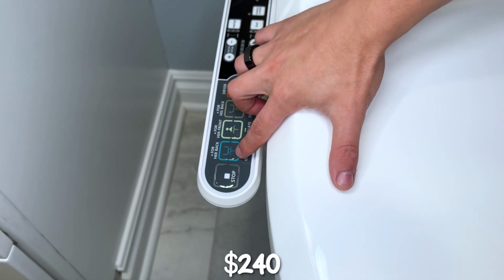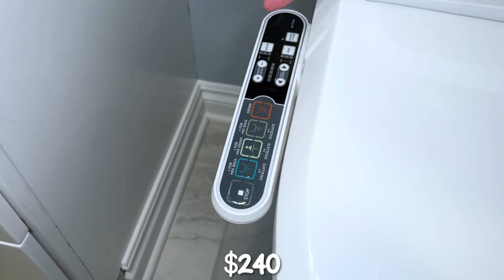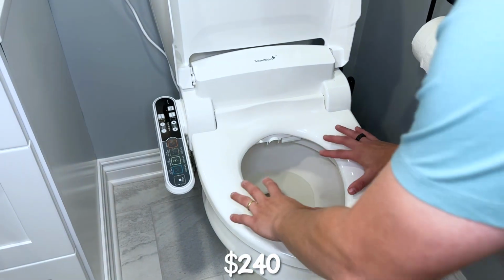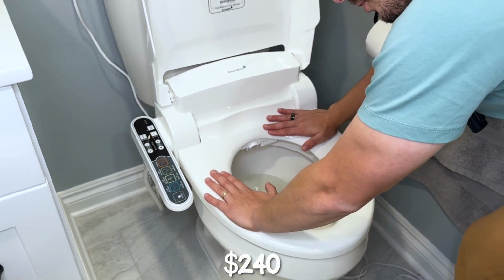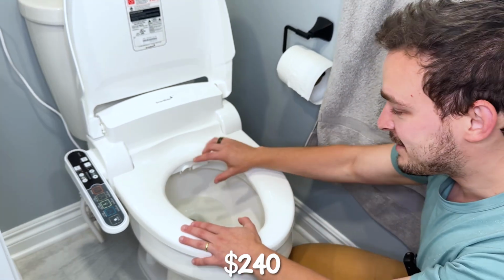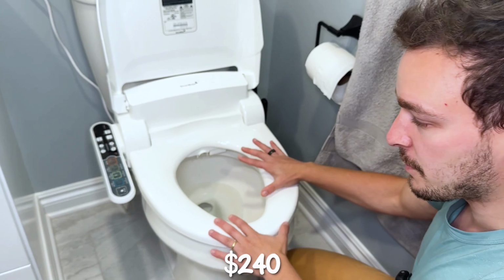So there are 3 different cleaning modes: for her back, for her front, for his back. There's also a dryer which you can turn the heat up on, so it heats nice and well. And the seat on the bidet is actually heated as well, so to the touch it's nice and warm. It feels great to sit on. And the nozzle that's right here, which is actually used to clean, self-cleans itself also, and it's adjustable, so you can move it forwards and backwards depending on where you want it.